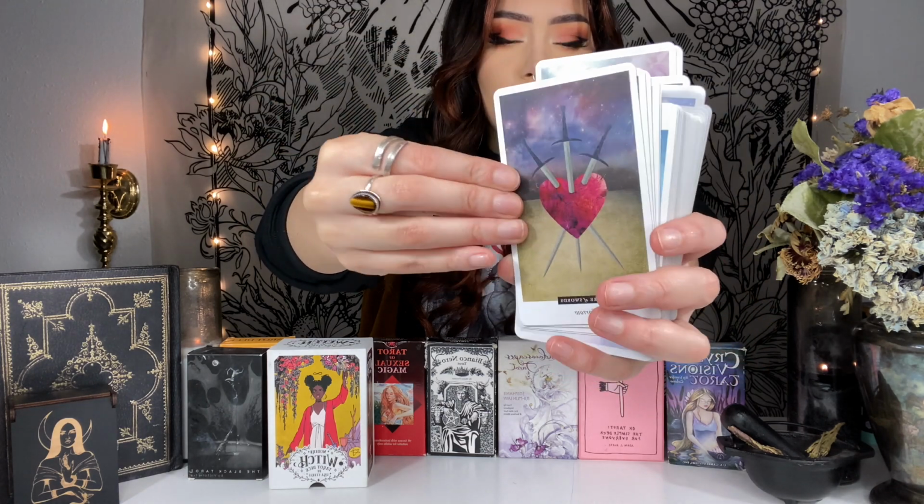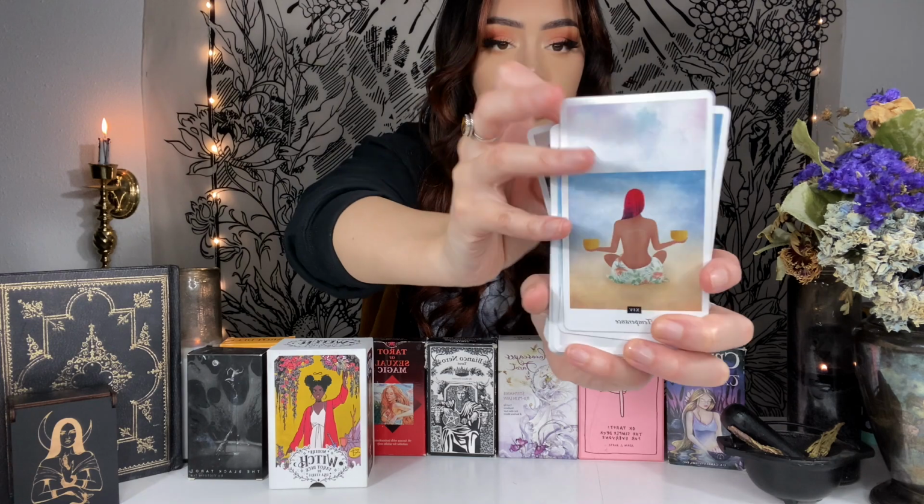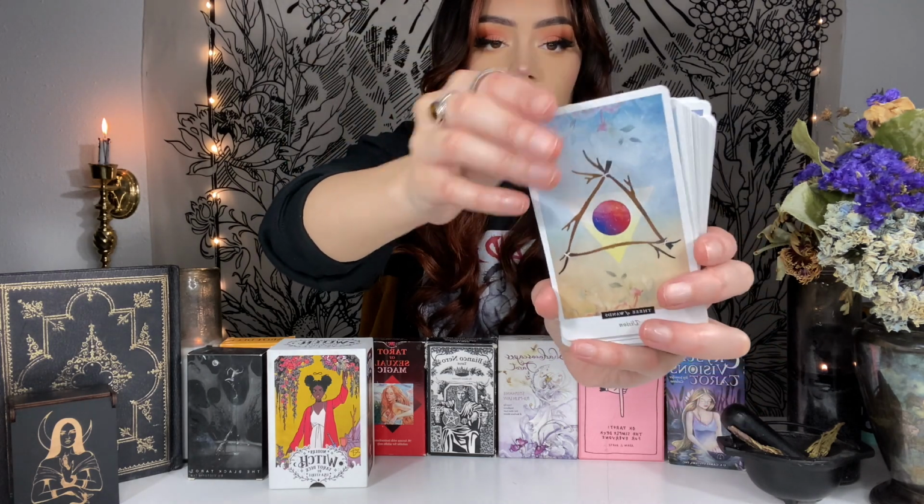I do think the imagery might be a little bit difficult if you are newer. However, if you know tarot, if you know how to read it, it's pretty simple. But beginners, again, I would stray away from this deck. Anyways, freaking gorgeous. I love this deck. It's definitely one of my favorite decks.